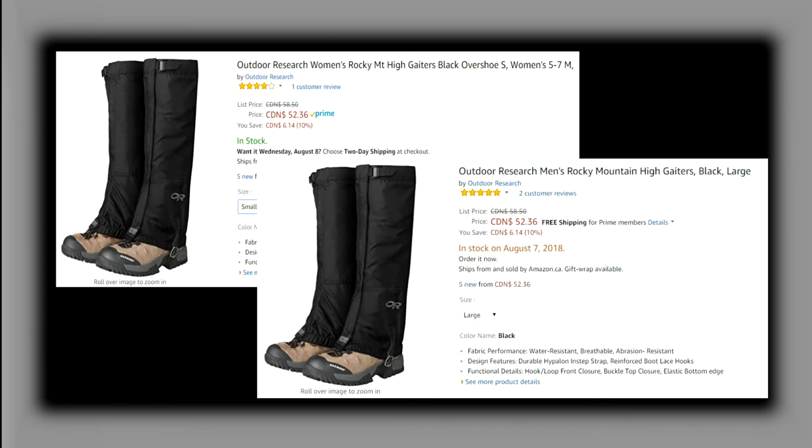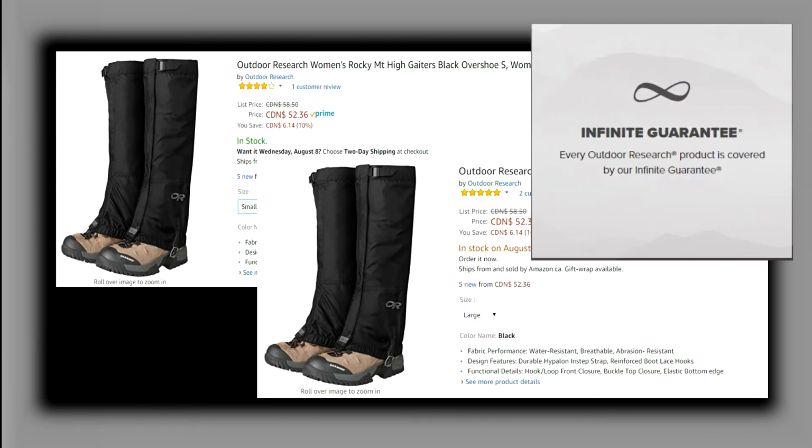Greatest thing about OR is their infinite guarantee. After a few years of wear, just for example, my pair of fleece gripper gloves had the palm surface start to wear off. OR replaced the pair of gloves, no questions asked, so I've got no hesitation whatsoever in recommending them for any of your accessories. It's absolutely top-notch gear.